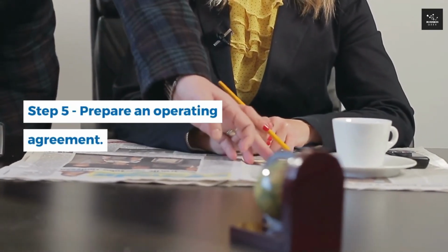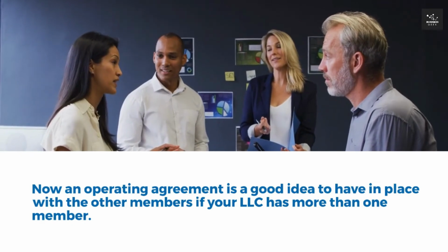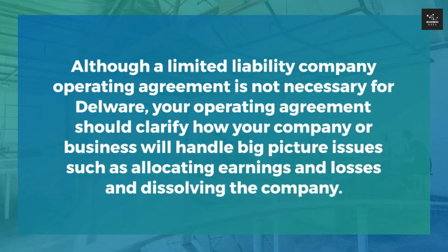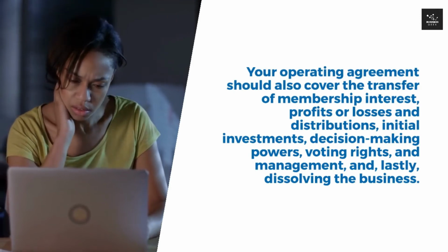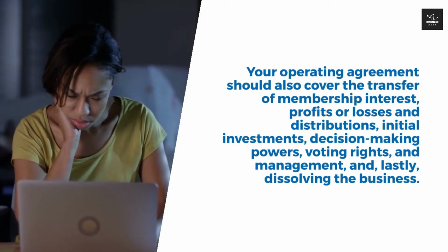Step 5. Prepare an operating agreement. Now, an operating agreement is a good idea to have in place with the other members if your LLC has more than one member. Although a limited liability company operating agreement is not necessary for Delaware, your operating agreement should clarify how your company or business will handle big picture issues such as allocating earnings and losses, and dissolving the company. Your operating agreement should also cover the transfer of membership interest, profits or losses and distributions, initial investments, decision-making powers, voting rights, and management, and, lastly, dissolving the business.